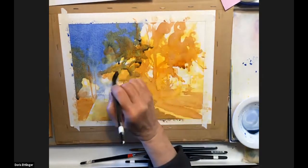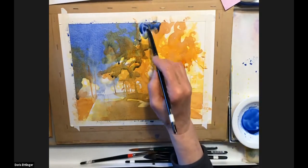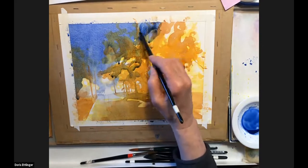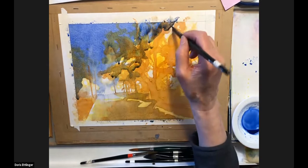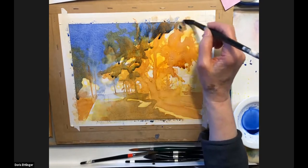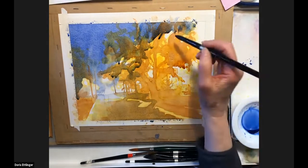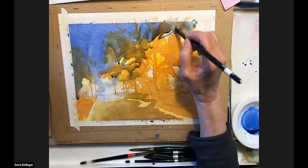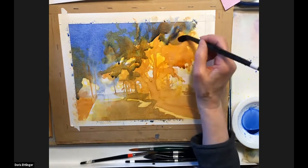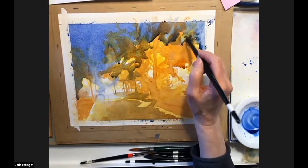So I'm going to go back with a stronger blue up in the sky. And I really want the tree to just kind of disappear off the top of the page, because I felt the painting worked just as a very narrow horizontal. So whatever's white up here, I'm going to make blue because it's sky.